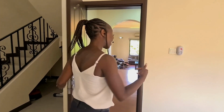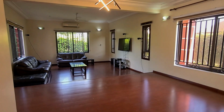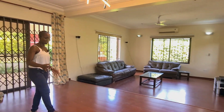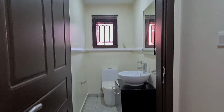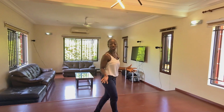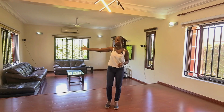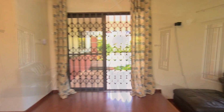Go straight into a large space. I love how you've got two separate areas there. And also make a note, there's a guest washroom here as well. Lovely. Do you know, I love the big windows. It's a bright space. You have got burglar proofs. And this is a double door. So again, you've got your second breakfast area there if you want to eat outside.